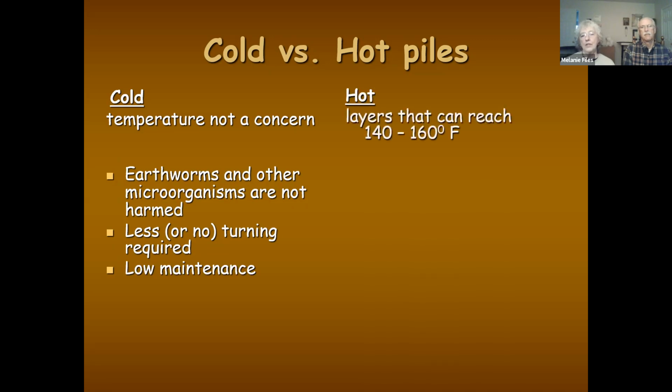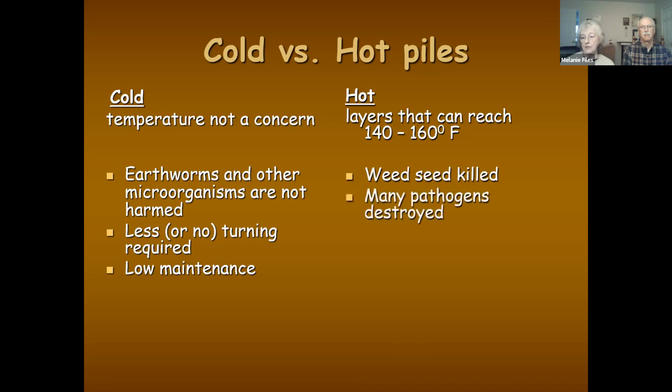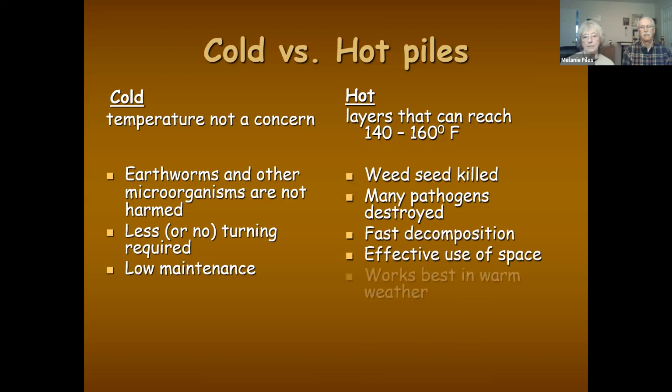A hot pile. The layers here can reach 40 to 100 degrees Fahrenheit. And this is where you really need a thermometer, because Rick will show you again how you have to sift things around. Weed seeds are killed. If you get that pile up to 160, well, 130 according to some of the experts, you'll kill any weed seed that's in there. You destroy a lot of the pathogens. That means the icky stuff. It's fast decomposition. You can have a compost pile in 4 to 6 weeks. You can actually have compost. It's a very effective use of space because you have it confined to only one little bitty spot. And it works best in warm weather because in the wintertime, it's going to get cold from the outside towards the inside.